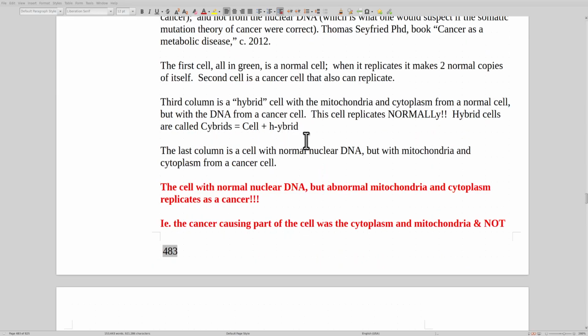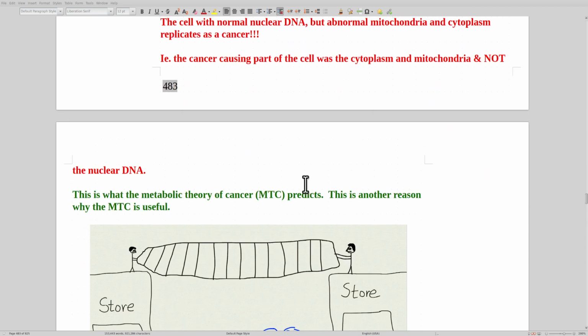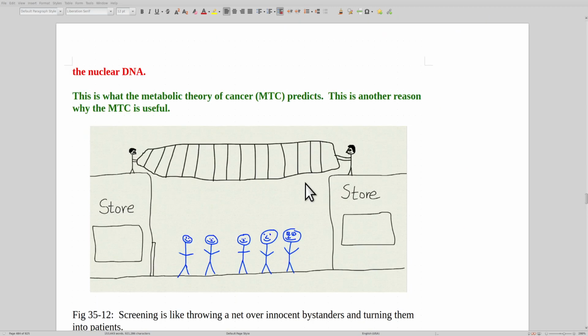Oh, he called these cells cybrids, and that's sort of a portmanteau, a combined word for cell and hybrid: cybrid. Okay, fine. Why not just call them hybrid cells? Okay, so this was the point. The cell with a normal nuclear DNA but abnormal mitochondria became cancer. So the cancer-causing part of the cell was the cytoplasm and the mitochondria, not the DNA.